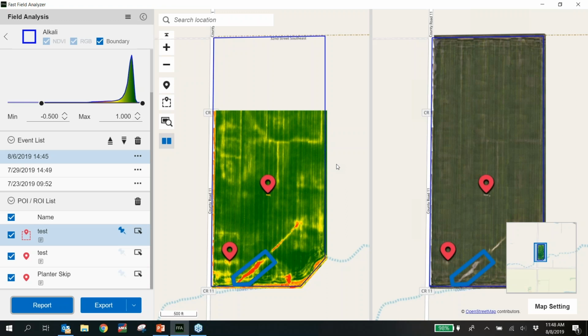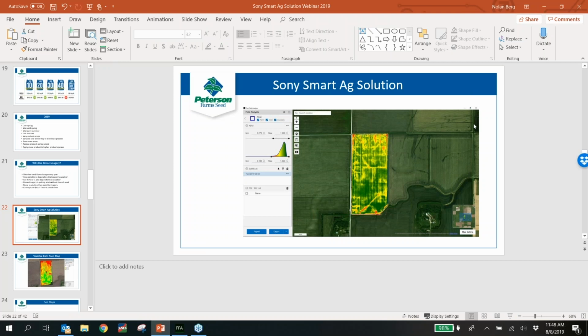You have a few options to export. You can export a GeoJSON or a KML or GPX. And what I typically use is, if you go in here and open with Explorer, you can actually see the GeoTIFF image and import that into your software. So I'm going to jump back to my presentation and show examples of that, and then go from there.